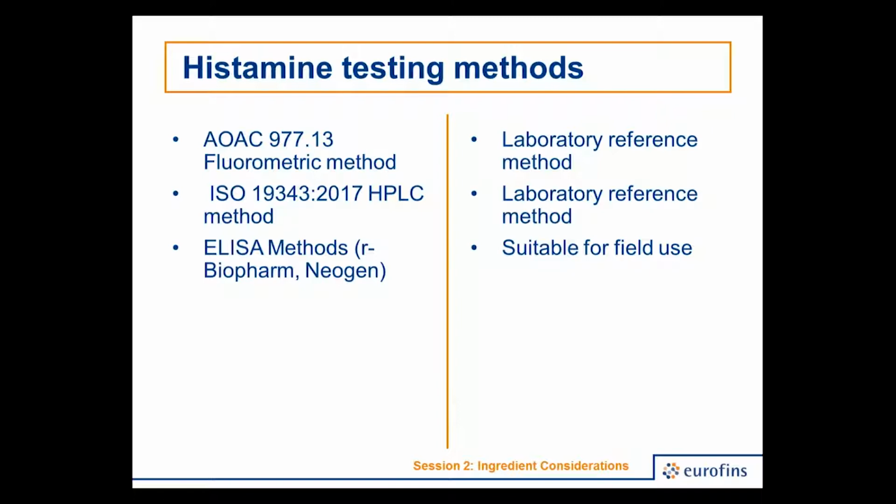Some of the more prominent histamine testing methods are in place now. There are two reference methods, AOAC 977.13 and ISO 19343, promulgated 2017, which is an HPLC method. The AOAC method is fluorometric based, and it's in common use in the USA in many laboratories. Then finally, a field method: ELISA methods produced by R-Biopharm and Neogen are very suitable for field use, although the same types of concerns that we saw with mycotoxins in terms of precision are still prevalent in ELISA methods.